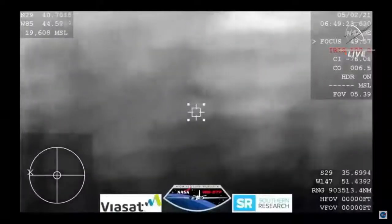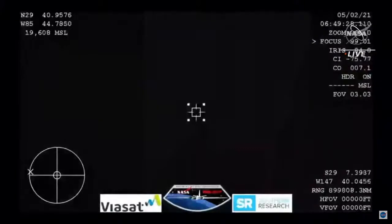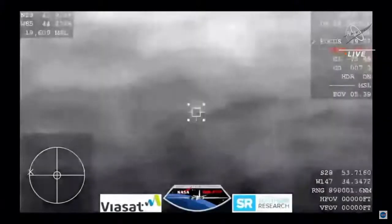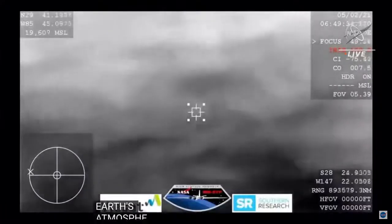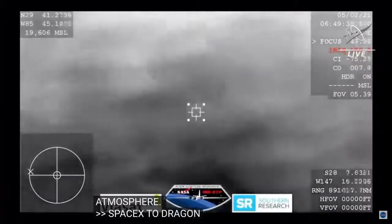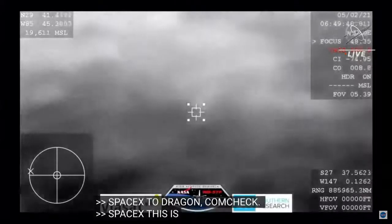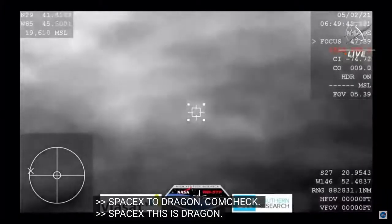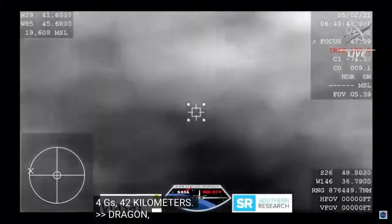Dragon, SpaceX, ComCheck. And SpaceX, this is Dragon, over 4Gs, 42 kilometers. SpaceX, we have you loud and clear. Expect automated chute deployment. And Resilience copies. We are at 40 kilometers, 4.34 on the Gs.